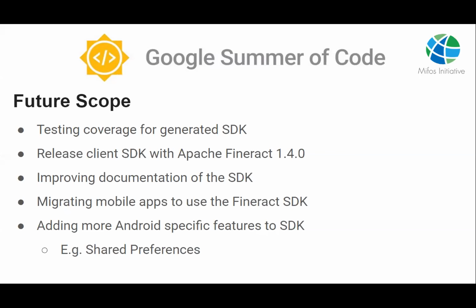Release. Currently, Apache Fineract 1.4 is planned. It is not currently released. Once that is released, ideally this SDK should also be released along with it, because it would be in sync with the 1.4.0 version, and then Android applications can use it. Improving the documentation of the generated SDKs: for the 1,000 files that are created, we could have a quick website or something to show the documentation.